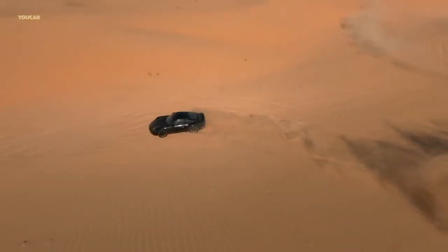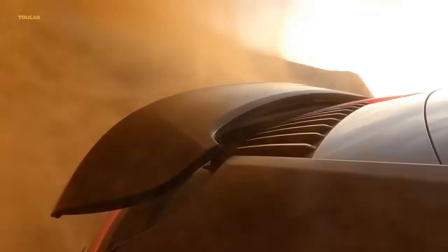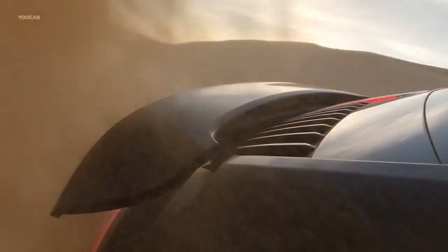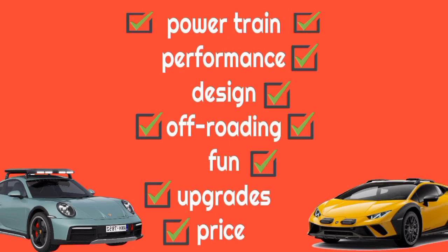The Sterrato is not a bad value for money car, but compared to the 911 Dakar, it seems like you're paying way more for almost the same. And with the 911 Dakar, you're getting way more features for the price point. So for the overall winner in this category, I'll give this one to the 911 Dakar.